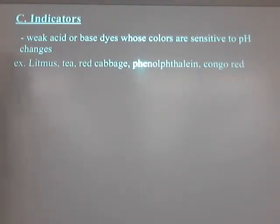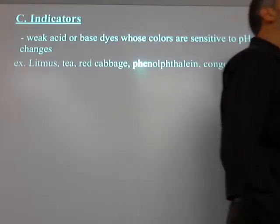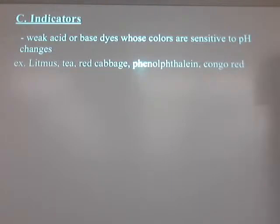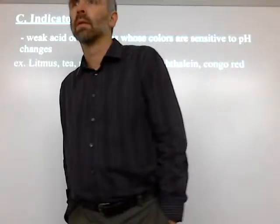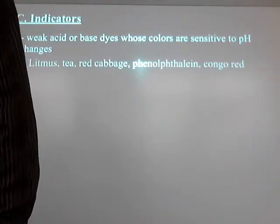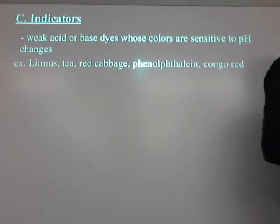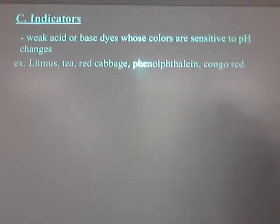Wait, does phenolphthalein have a profuse smell to it? No. It smells a little bit like alcohol because it's mixed in alcohol. My feet smell like alcohol. Yeah, I know. It doesn't look like it should smell like that. It looks like it should taste like Kool-Aid or smell like Kool-Aid. But unfortunately, it smells like Emily's feet.